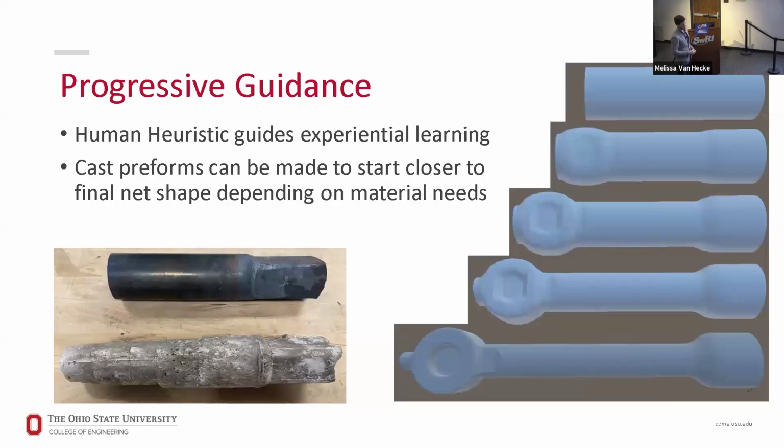One of the interesting things we found, and this is going back to transparency of an AI system, is how do you embed a little bit of the human heuristic and guide it to making a good part, but also being able to qualify the process as it's going along. And one of the ways we've come up to address this is by taking your final geometry, comparing it to your initial start geometry.